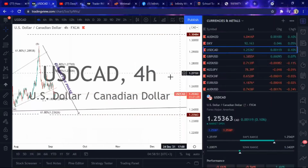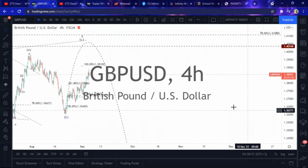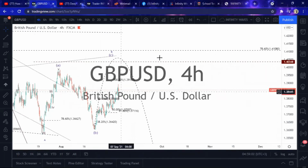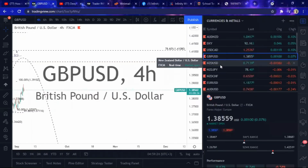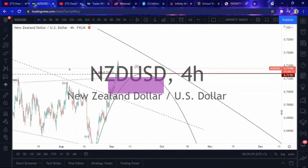So our next setup or our next pair is Pound USD. Pound USD moved quite well all the way up. It gave us this move up. So for the next move for Pound USD, we are waiting for another drop down up to around this region and for another move up. So we normally update all these chart setups daily or weekly, depending on how the market moves in our analysis group or in our signal group for traders to take advantage of them.